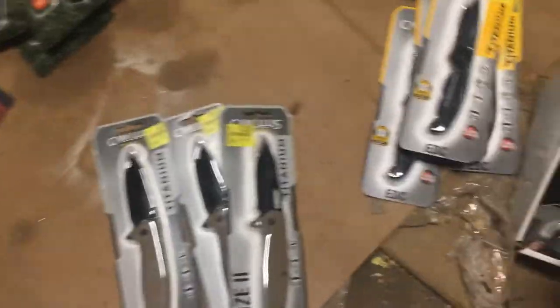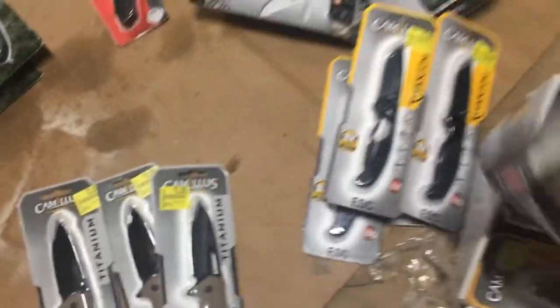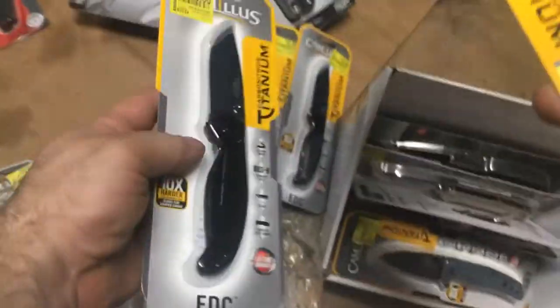Okay. Let's get this box. Another canoe. What we got here? EDC. Does anybody even buy these things? EDC. We got a Cuda Mini. What do people do with these knives? I mean, there's so many different varieties. It's a little stupid to me. C's 2, EDC, EDC.